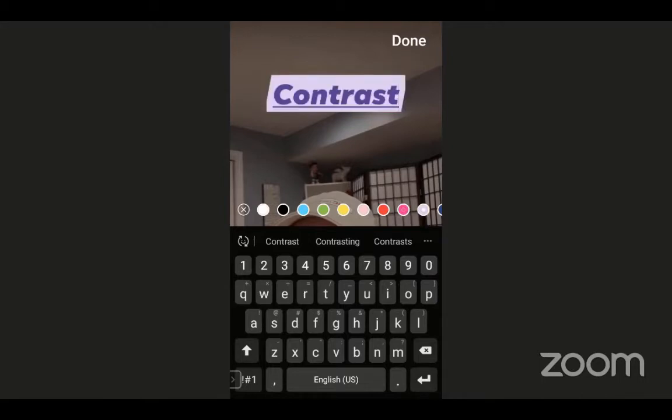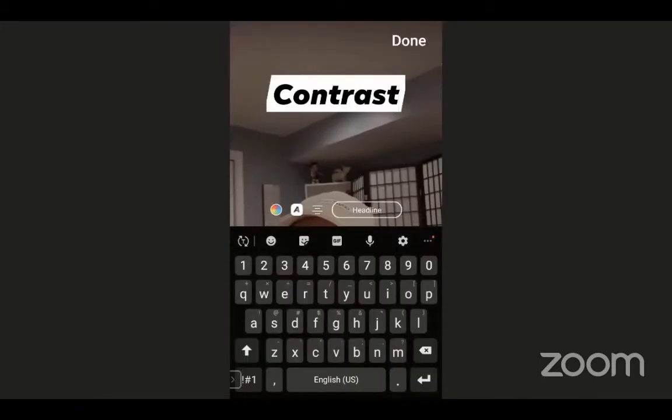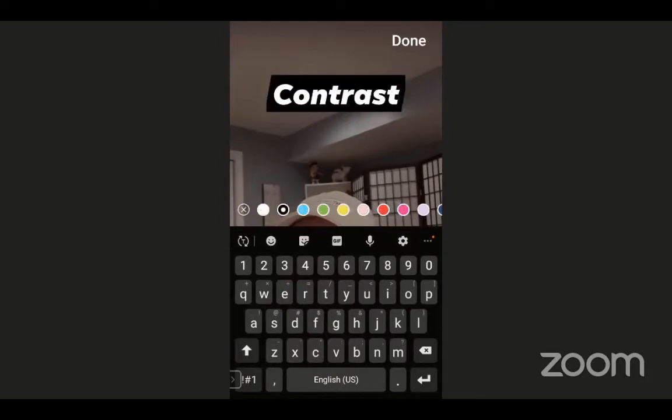All right. And with Facebook, you are a little bit more limited on how you can change the color of the actual words with the background. So that's why I just go with the general white with the black background usually. Okay. So you want to be able to have contrast. So either do that, or if you choose the black color, I think it'll be black with the white.